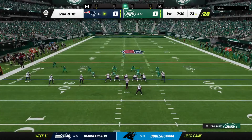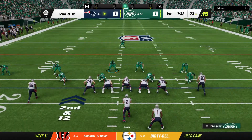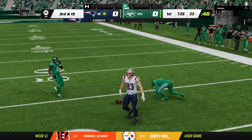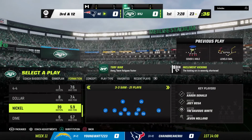First play of the drive goes the wrong way. Here's second and 12. Operating from the gun, Schultz. And that nearly an interception here on this opening drive, but he gets a reprieve.